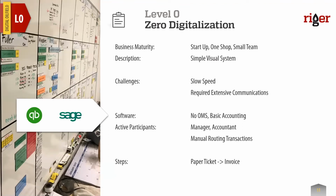So this level 0, or ground level, we usually see at startups, small shops, and small teams with simple visual systems where they put up whiteboards. Actually, you can see this in the photo. They move some magnets or just start writing things down. That is the challenge they try to address.